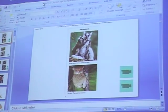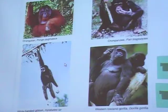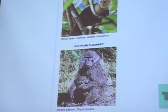So that's the oldest group. Lemurs are the oldest group. And then after the lemurs came the monkeys. Now again, since there weren't dinosaurs around to eat them, the primates could get bigger. They didn't have to hide from anything. So we see all groups of mammals get bigger after the dinosaurs go extinct. And the next bigger group of primates were the monkeys.